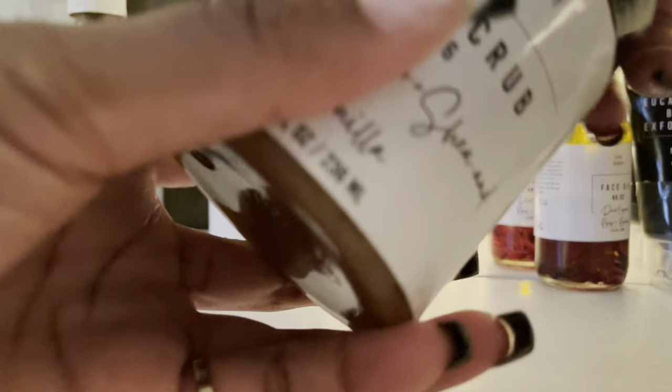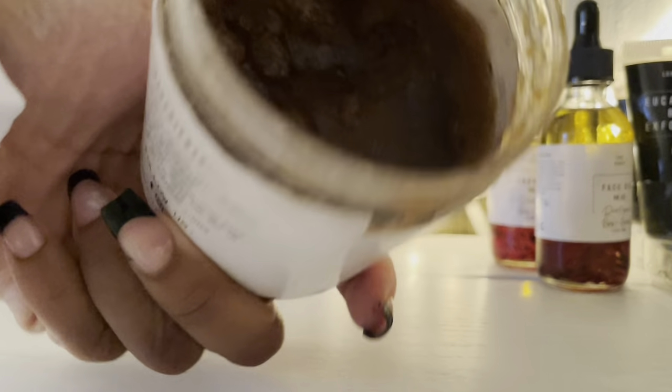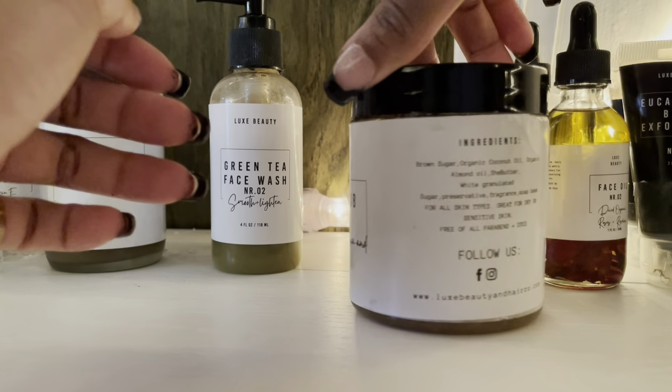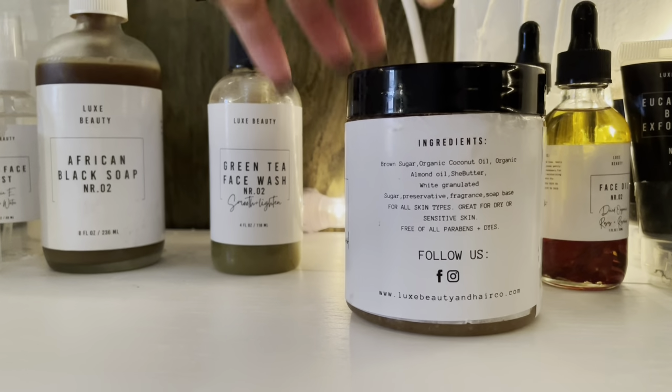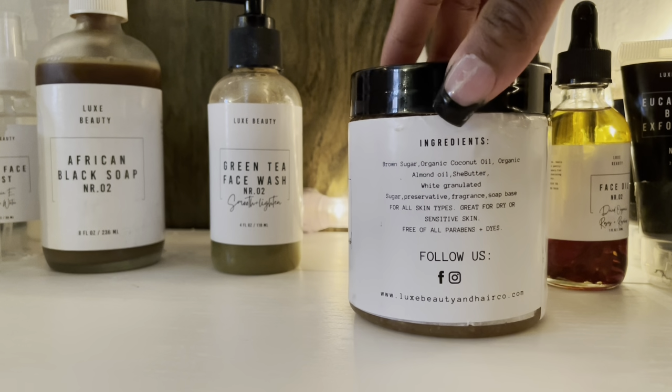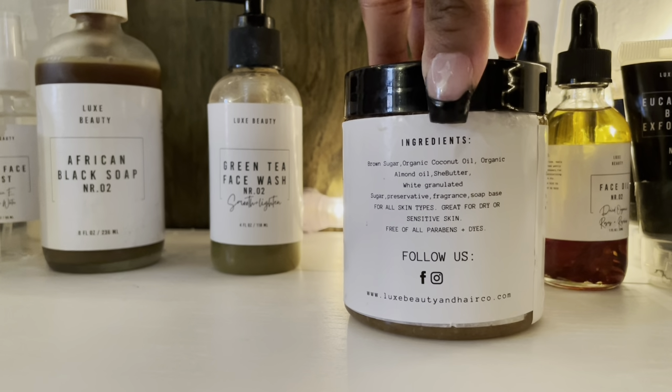It smells amazing, guys. It's literally amazing. So, it has brown sugar, organic coconut oil, organic almond oil, shea butter, white granulated sugar, and a light vanilla fragrance, you guys. And it's for all skin types.